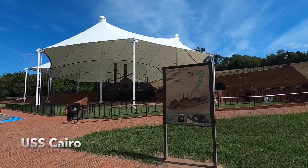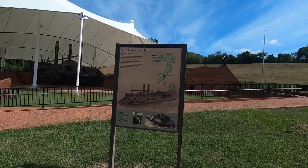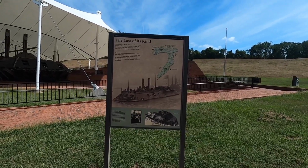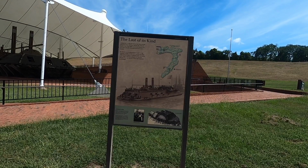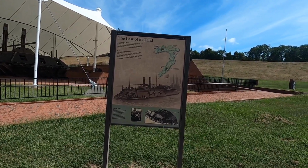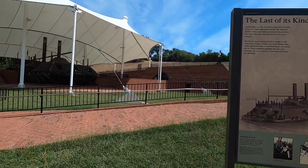Yep, the real boat, the real USS ironclad, the Cairo. Here's a storyboard on it. It was sunk December 12th, 1862 in the Yazoo River. The vessel was found in 1956, raised, restored, and located here. It's the only remaining ironclad of its type in existence. Let's go check it out.